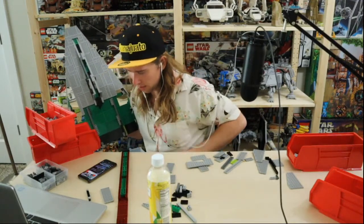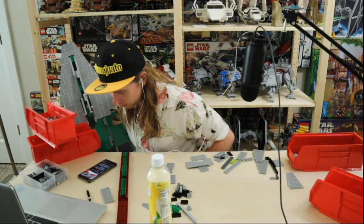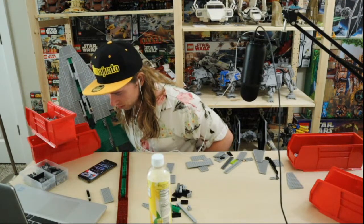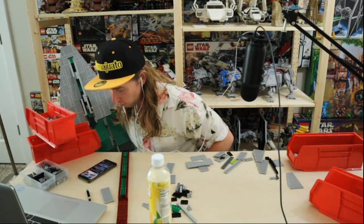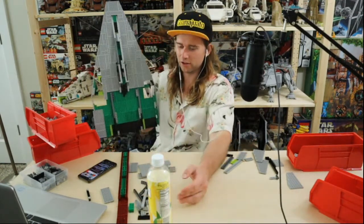Calling Lego at 3 a.m.? What? I don't even know what that means. I think that's asking too much of Lego. What if Lego does a 501st gunship with four 501st? Whoa! Probably be like $700.